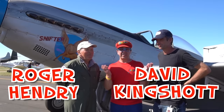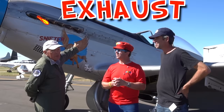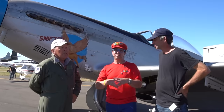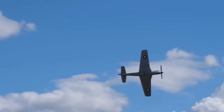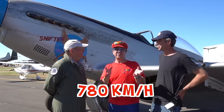They fly the aeroplane. How big is the engine? It's 27 litres. That's half the number of exhaust pipes there. There's another six on the other side, and it's a massive V12 engine. It sounds gorgeous. You'll hear it in a minute. It's called a Merlin engine. So how fast does this aeroplane go? It can fly up to about 780 kilometers an hour. That's very fast.